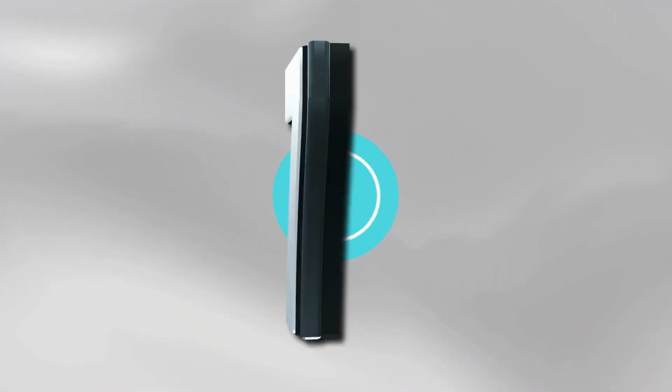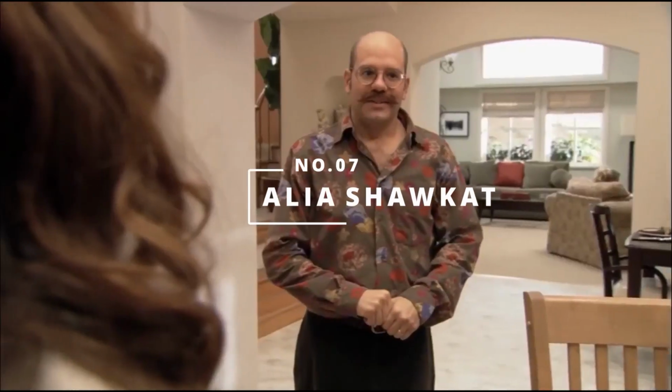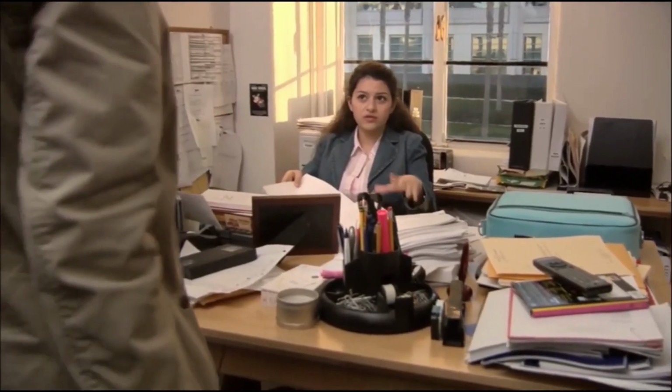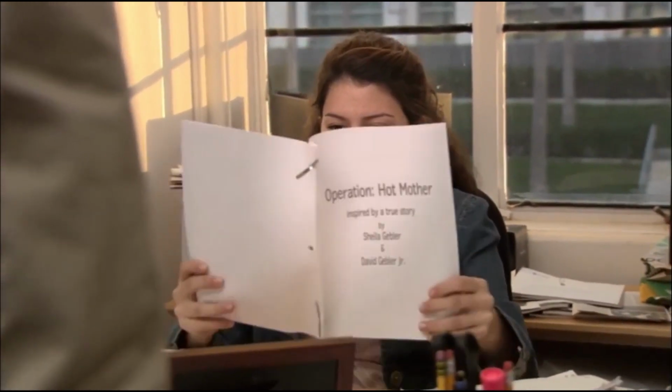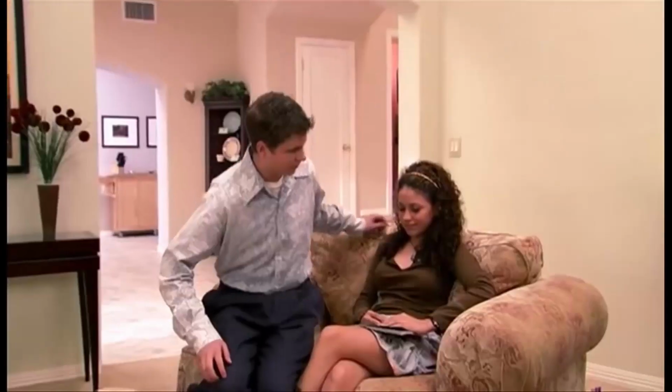Number 7 is Aliyah Shawkat. Aliyah Shawkat was born to an Iraqi father and a mother of Norwegian, Italian, and Irish descent. Shawkat is best known for playing the independent, quietly sarcastic, and crafty Maeby Funke on the hit sitcom Arrested Development, which has earned various awards, most notably winning Youth Artist Best Performance in a TV Series, Best Supporting Actress Award at the Youth Artist Award.